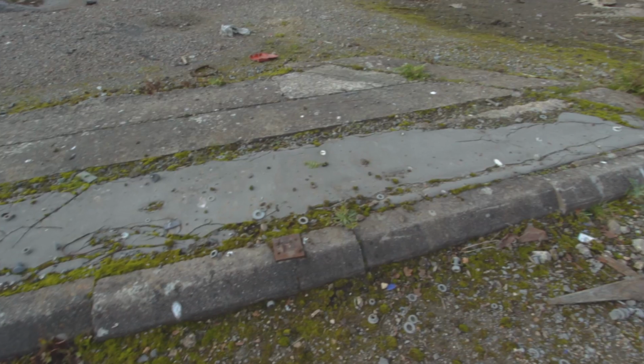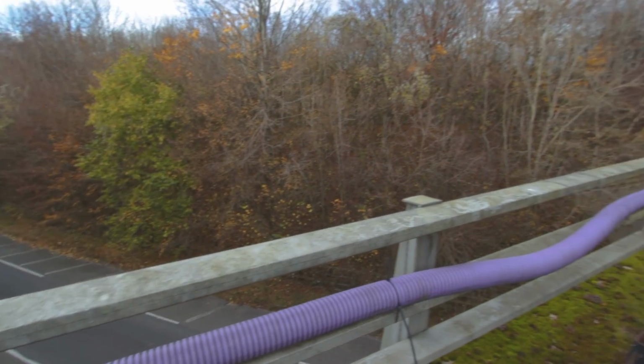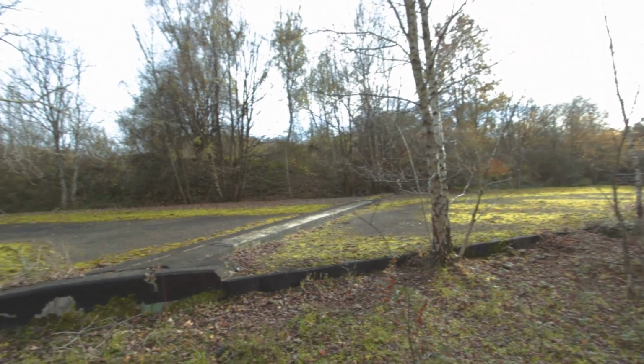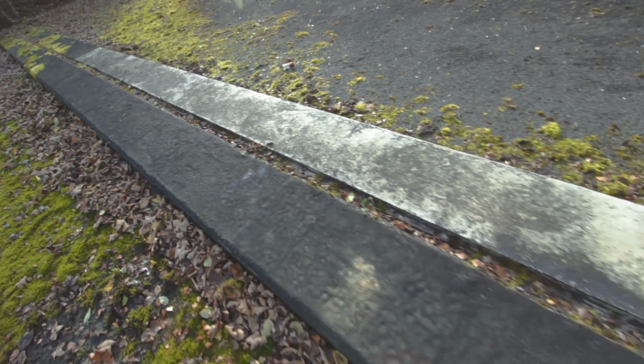Part of the infrastructure they did complete was two bridges. One of them sits within a highway maintenance depot area, and the other, where I am now, sits slightly further north. And to be honest, if you weren't looking, you wouldn't even know it's here. It seems to be very much hidden in the trees. Other than a microphone cable, you can see that this is where the central reservation would have originally been placed.